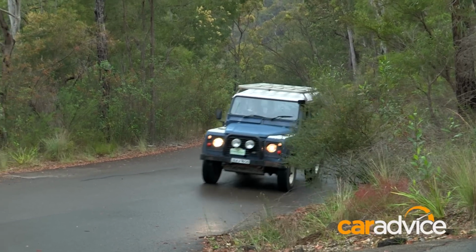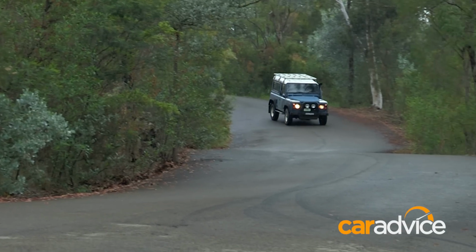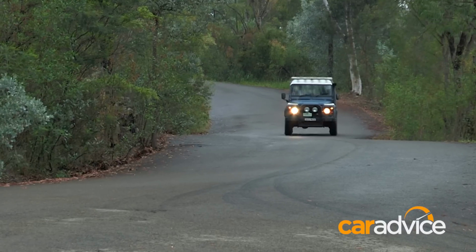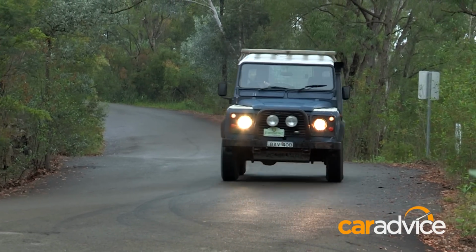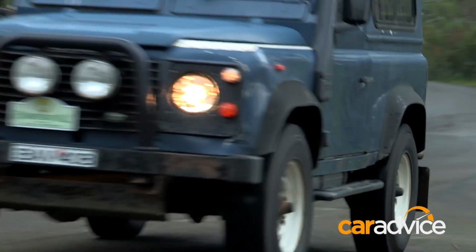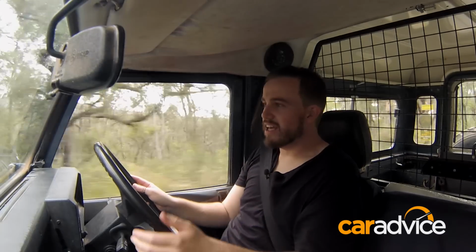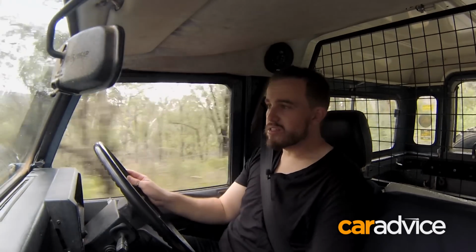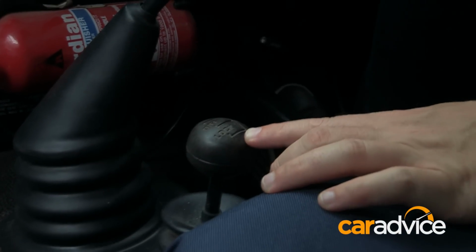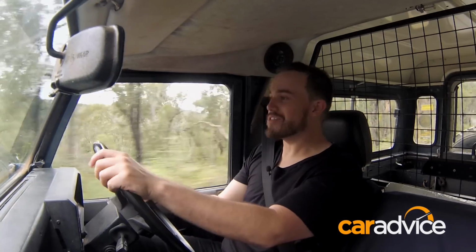That 2.5 litre's got about 80 kilowatts and 240 newton meters of torque, and it does feel relatively peppy, though it is extremely loud, and down low in the rev range it's very laggy. One of the other things it got as part of the 90 and 110 upgrade was a Range Rover derived off-road system with diff lock. Apparently that makes it a menace off-road. I'm not going to test it though. I don't want to wreck this poor owner's car.